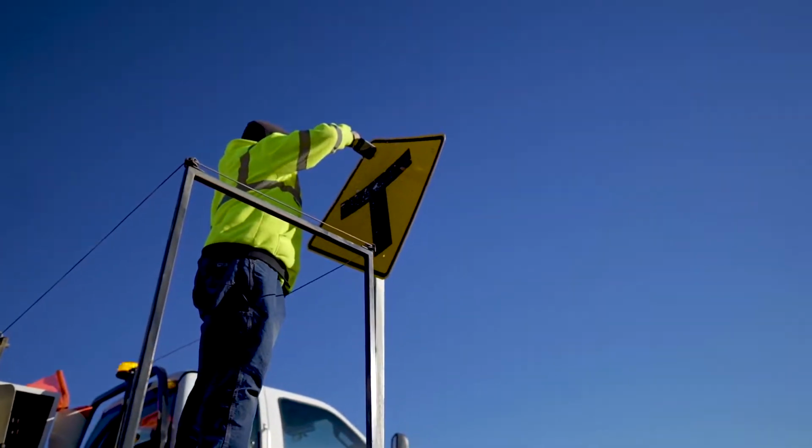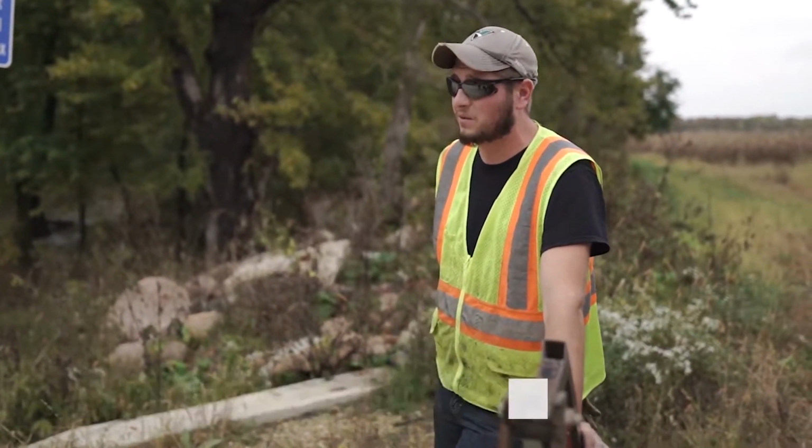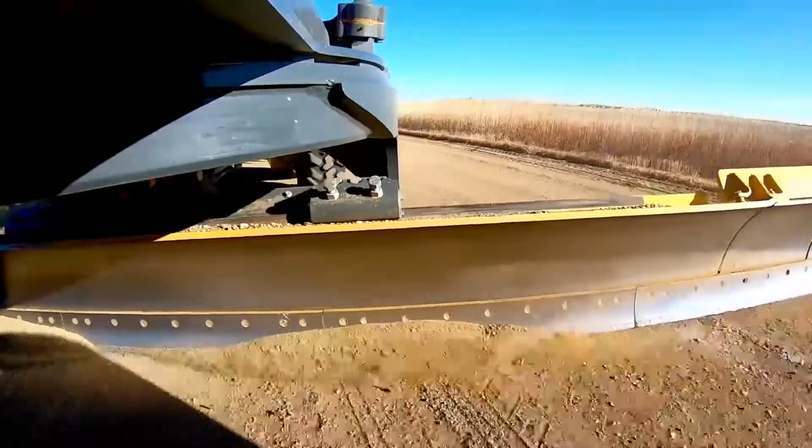This is pretty regular to find missing signs like this. Over 80% of our roads are rock. In a farm community, we get a lot of signs down from big equipment. It's also important to properly maintain the road's surface.